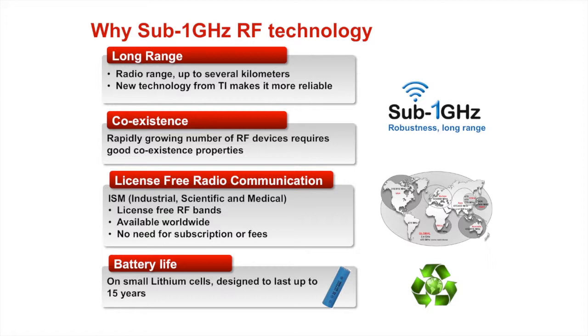The main reason to choose Sub-1 GHz over, for example, 2.4 GHz is the longer range. Due to the physical properties of Sub-1 GHz frequencies, the radio range can be up to several kilometers. New technology in the integrated RF transceivers from TI also makes the communication more robust and reliable.